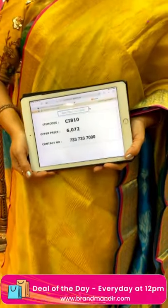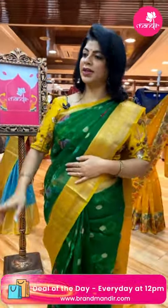Saree pricing and details. 6072. CI810 is the code. Yes, next saree.